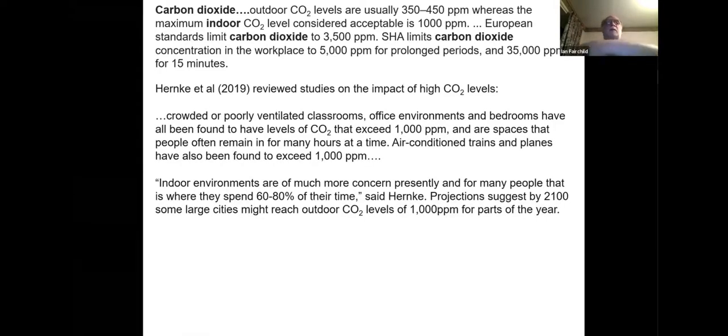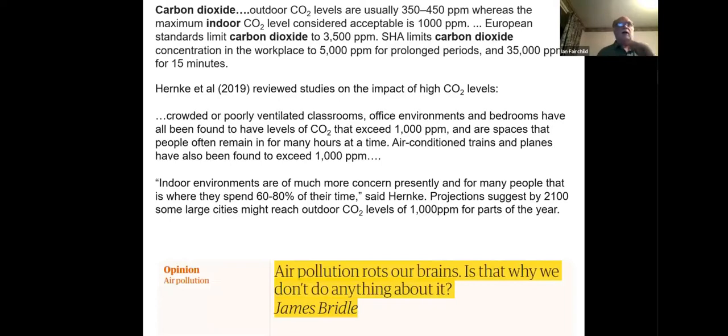And this has become a matter of concern when it comes to classrooms, schoolrooms. If they're crowded and poorly ventilated, then that's an issue. People actually can't concentrate so well, and so poorly ventilated spaces are bad news even before COVID. And this was the title of an article in The Guardian in 2019: "Air pollution rots our brains. Is that why we don't do anything about it?"